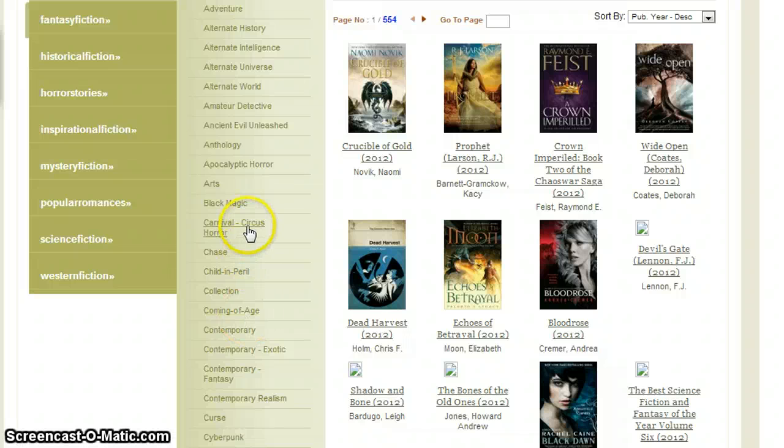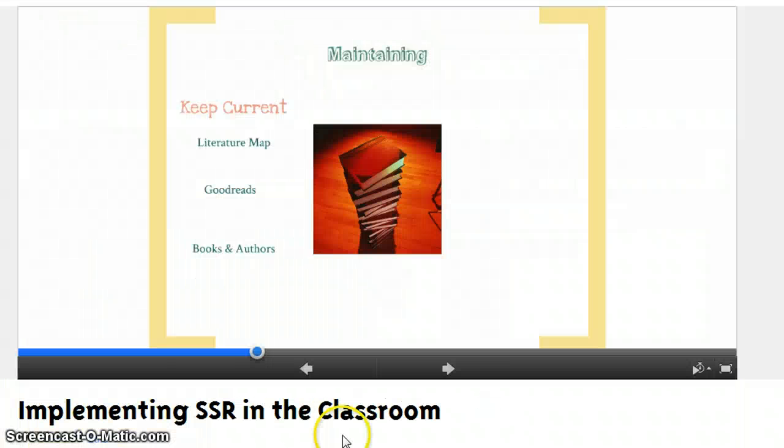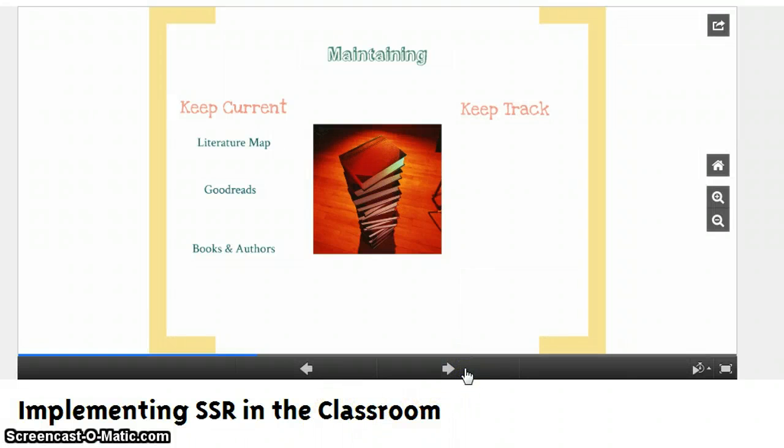And if you click on one of those, it'll come up with some recommendations in that subgenre. So students can find books that they're interested in if they're very specific, or you can find some to add to your classroom library. So those are some great ways to keep current, but you also need to keep track of your books.